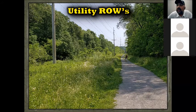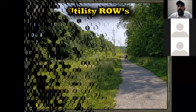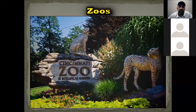Here's another one, utility right-of-ways. This is a power line right-of-way with a walking trail beside it, where we have established that to pollinator habitat. We're actually doing a new project with the Cincinnati Zoo to put a project in on their property that people will be able to visit.